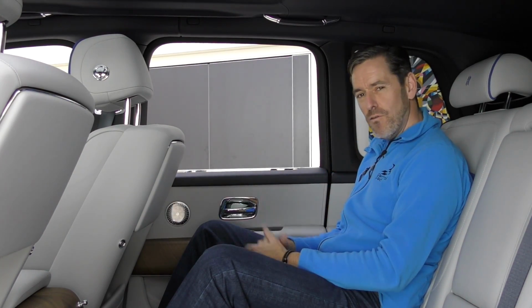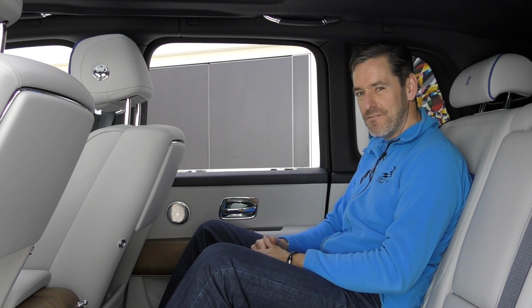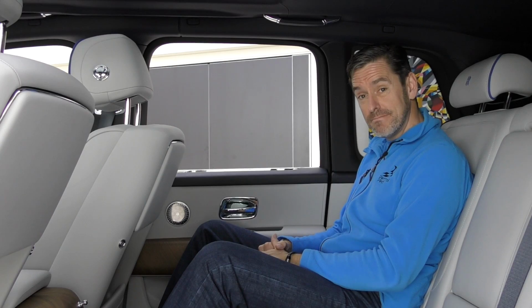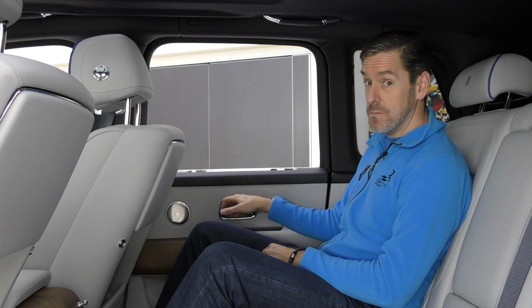But this is a 4x4. You want to be able to use it for practical stuff like, I don't know, towing a horse box or filling the boot full of things. So let's take a look round the back. You'd be surprised.